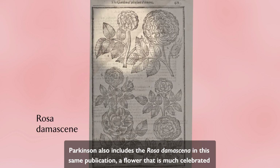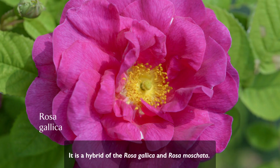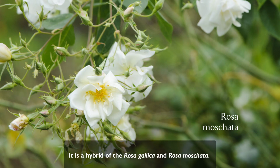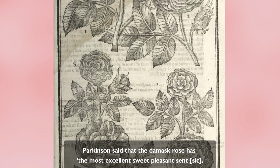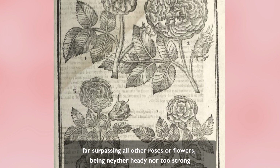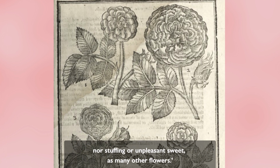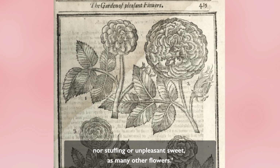Parkinson also includes the Rosa Damascena in this same publication, a flower that is much celebrated for its numerous petals and intense scent. It is a hybrid of the Rosa gallica and Rosa moscata. Parkinson said that the damask rose has the most excellent, sweet, pleasant scent, far surpassing all other roses or flowers, being neither heady nor too strong, nor stuffing or unpleasant sweet as many other flowers.